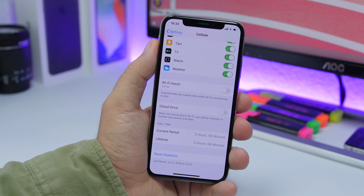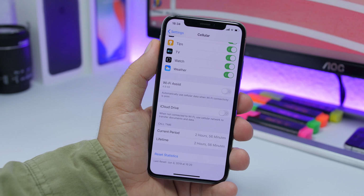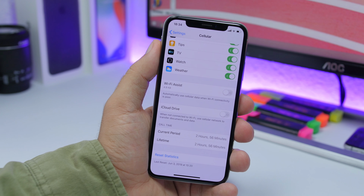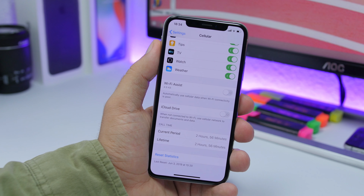That's because when you're maybe watching a video on YouTube or doing anything and your Wi-Fi connection is not that good, it might jump to your cellular data and consume a lot of data, maybe without you even noticing it, and you will have a lot of data consumed from your iPhone. So turn it off if you don't want to spend a lot of data.